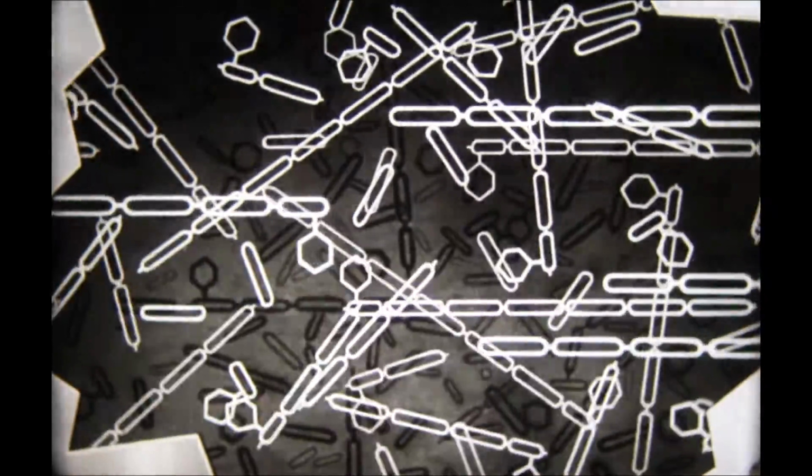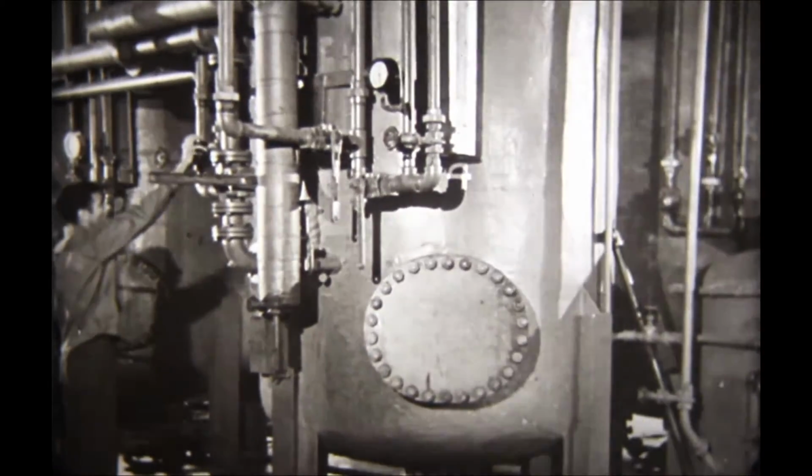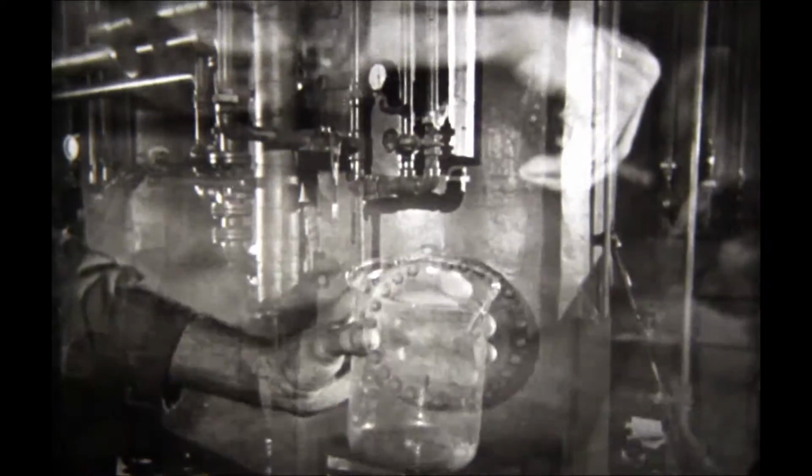At the present moment, the chemical reaction is halted. The batch of churned liquid is drawn off into another tank and ingredients added to improve the aging properties of the rubber.